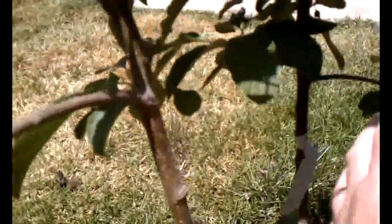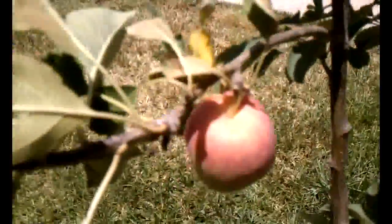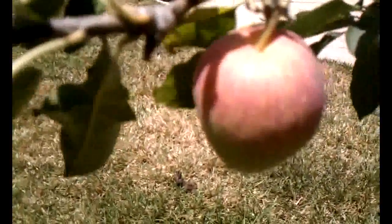But look at that one. Let's see what variety that is. Anna apple. Remember, this is grafted four different apples, but this is the only one. But it's starting to ripen. Pretty cool.